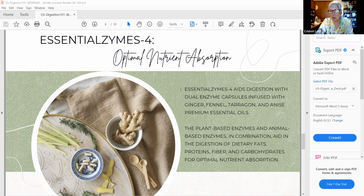And then we talked a little bit about Digest. Digest is an essential oil. It comes in Vitality or regular, and you can rub that on, or you can take the Vitality internally, and that is helpful for digesting, and it's helpful if you are not digesting well and you have some of that gas and bloating.